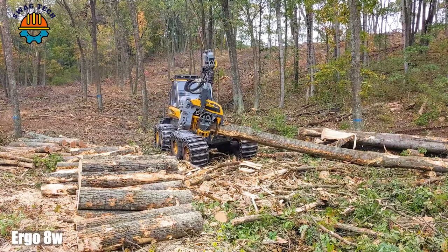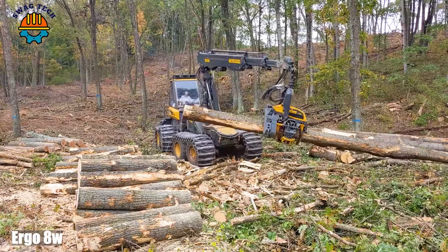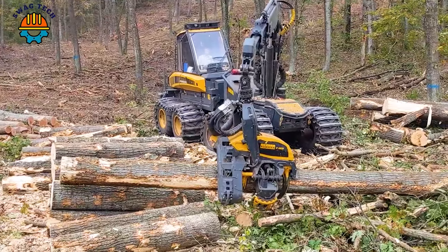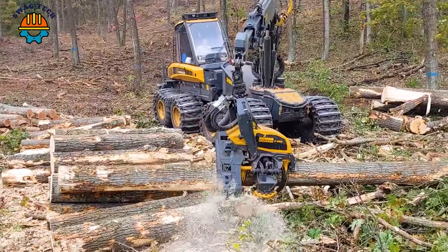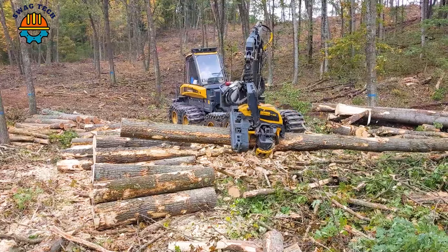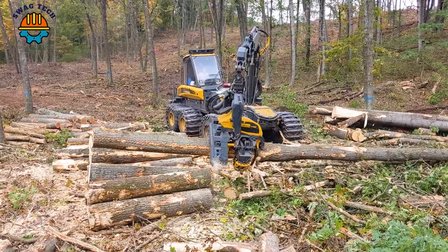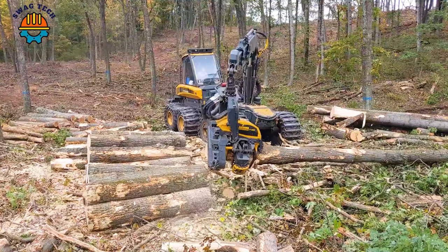Introducing the Ergo 8W with the C5H8 harvesting head. This is a great combination for processing large aspen trees. With the powerful 286 horsepower motor, it efficiently handles the largest types of wood.